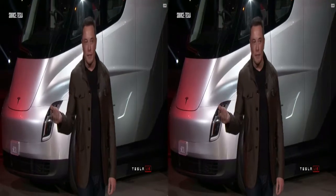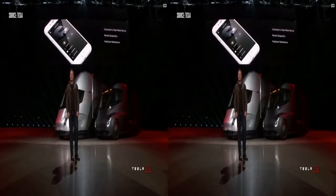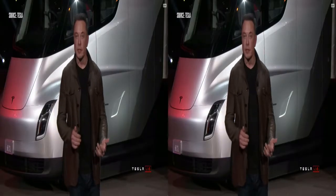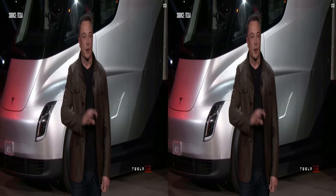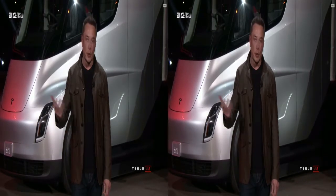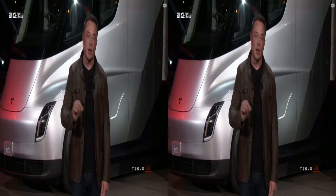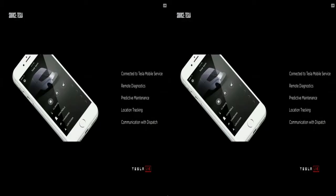We have the Tesla app that gives you full information about your truck. This is sort of normal. It's like we take it for granted if you've got a Model S or Model X or something like that. But this is not normal, actually, for trucks. You have full access to all your truck information. You've got remote diagnostics. You can see what's going on. Preventative maintenance. The truck will actually anticipate when it needs maintenance and inform you ahead of time.